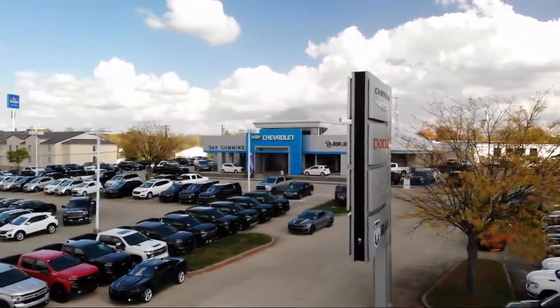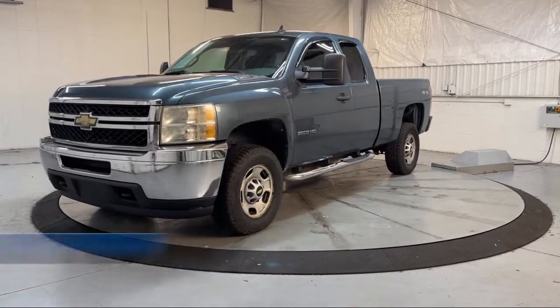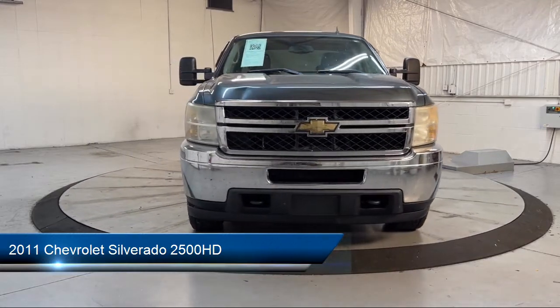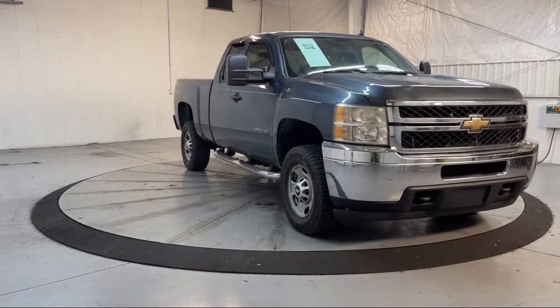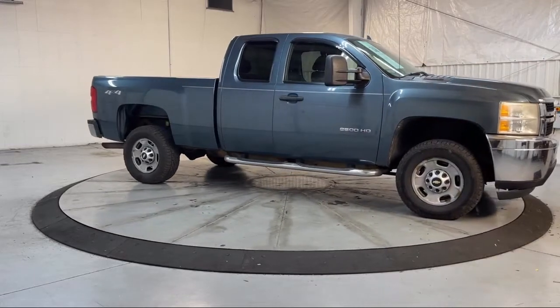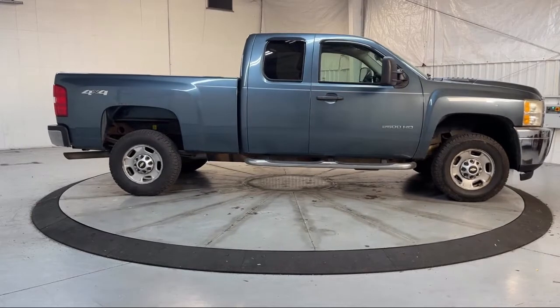Welcome to Dan Cummins of Georgetown, and here's a look at one of our many great vehicles for sale. It comes equipped with Solar Ray deep tinted glass, keyless entry, chrome bumpers, OnStar, air conditioning, electronic stability control, tire pressure monitoring system, 6-speaker audio system, traction control, and much more.